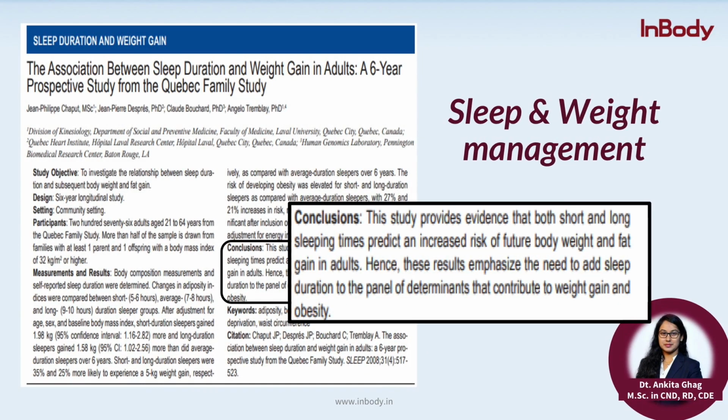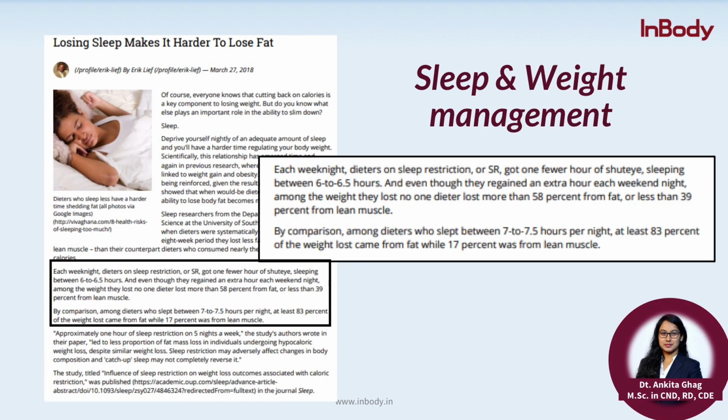Since we are emphasizing so much on sleep, let's understand why sleep plays such a crucial role in weight management. A 6-year prospective study done in Quebec states that either short sleeping hours or too-long sleeping hours carry an increased risk of gaining body weight and body fat in adults. Therefore, it's very essential to have proper, adequate sleep. When we talk about adequate sleep, the answer is 7 to 7.5 hours of sleep.